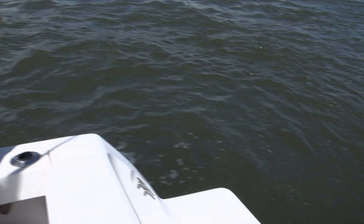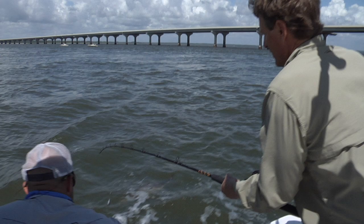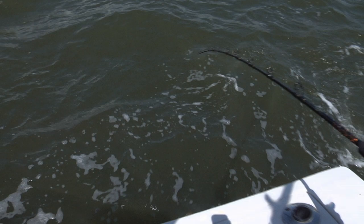Came up to the surface. It looked like it might have been a cobia, but oh man, nice pull there. Oh, it is a cobia. Oh, easy on him now. What a great looking animal this is.